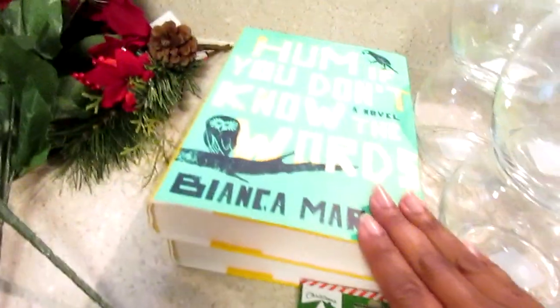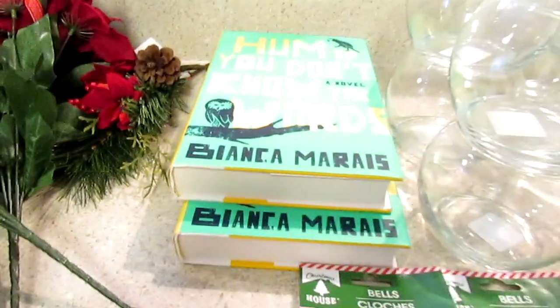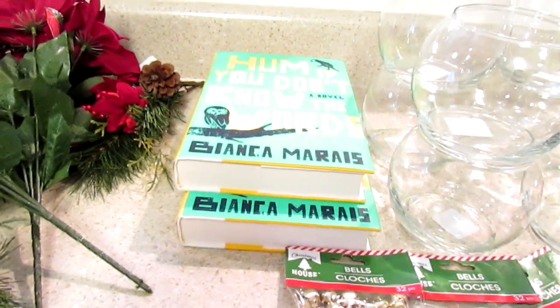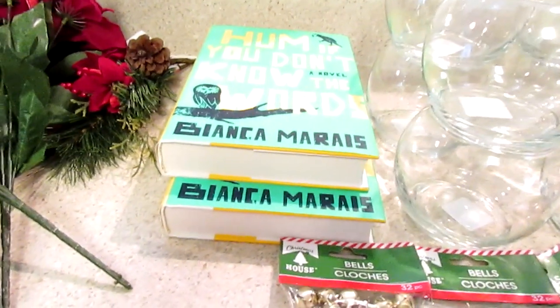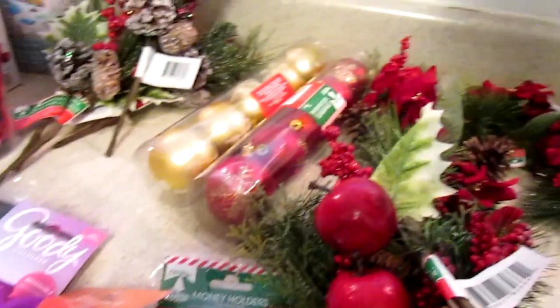I did pick up two of these books, these novels. I don't even know what these books are about, but it's for DIY. And I do need to go to the thrift store. I think the paperback books are 49 cents, and I'll get a couple of those. So I done lost count of where I'm at. But let's see.